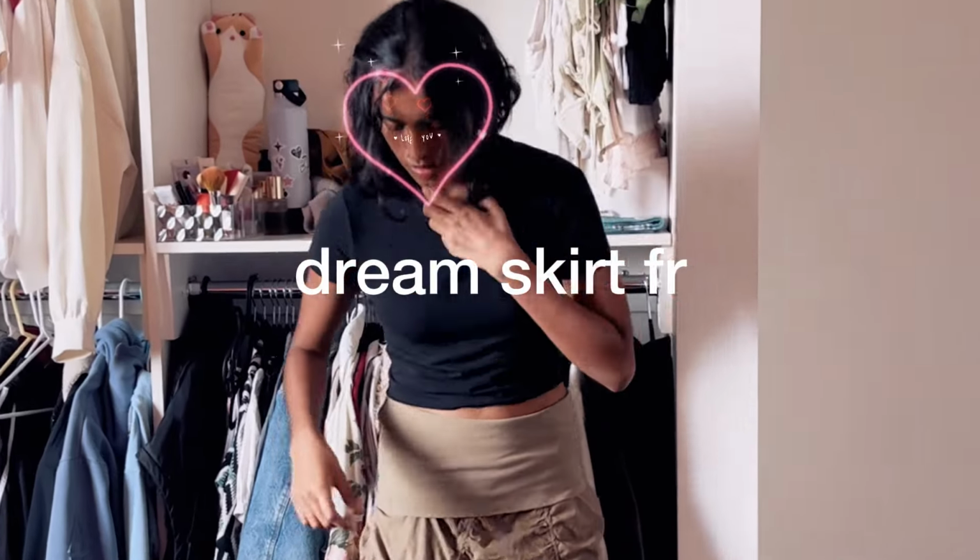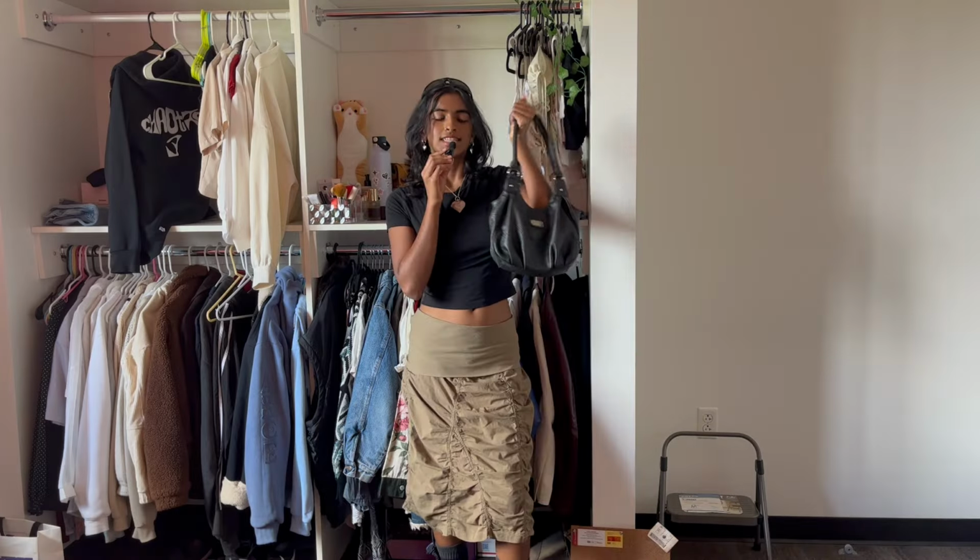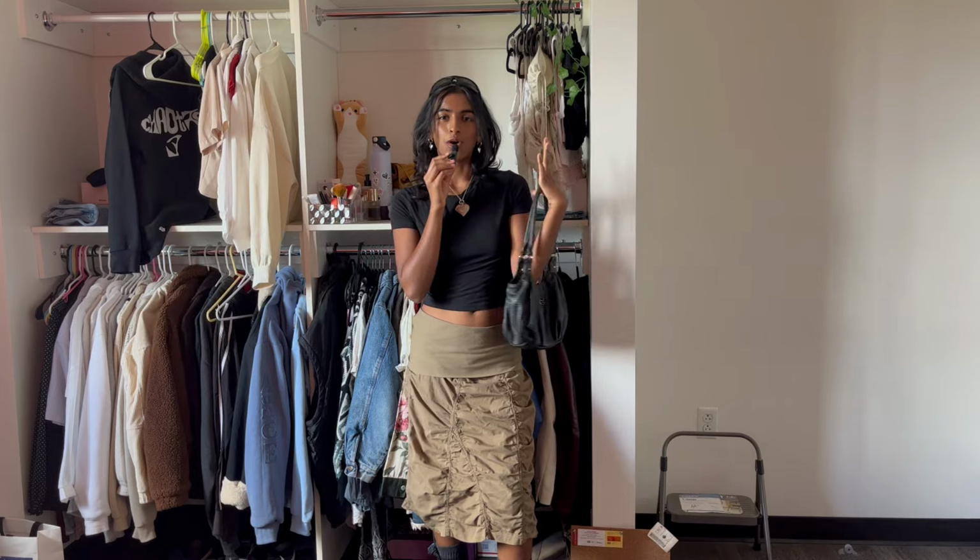Yay! Once I saw this, I knew that this was a skirt that my mind had been longing for for years. Let's go ahead and wear a tiny black t-shirt on top to just show you guys what the vibes are. So cute! Technically, I thrifted this at Goodwill back at home, but I think it fits the vibes really well. Little black bags for the win, guys.